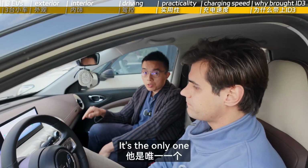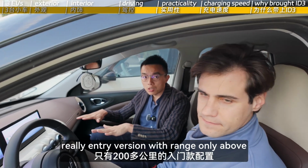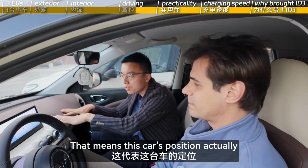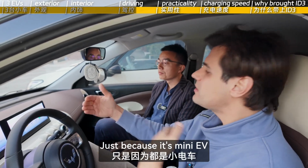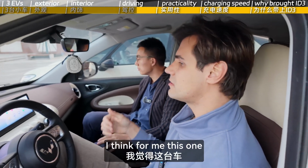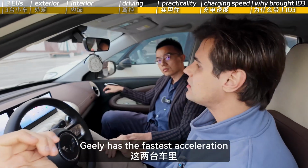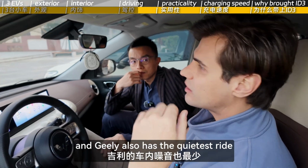It's the only one that offers a really entry version with range only above 200. Those two cars have a starting range above 300 kilometers. That means this car's position is actually a bit lower than those two. Just because they're all mini EVs, we're comparing them. But from this perspective, I agree with you. For me, this one was number 3, and number 2 is hard to say, because Geely has the fastest acceleration among the two of them, and Geely also has the quietest ride.